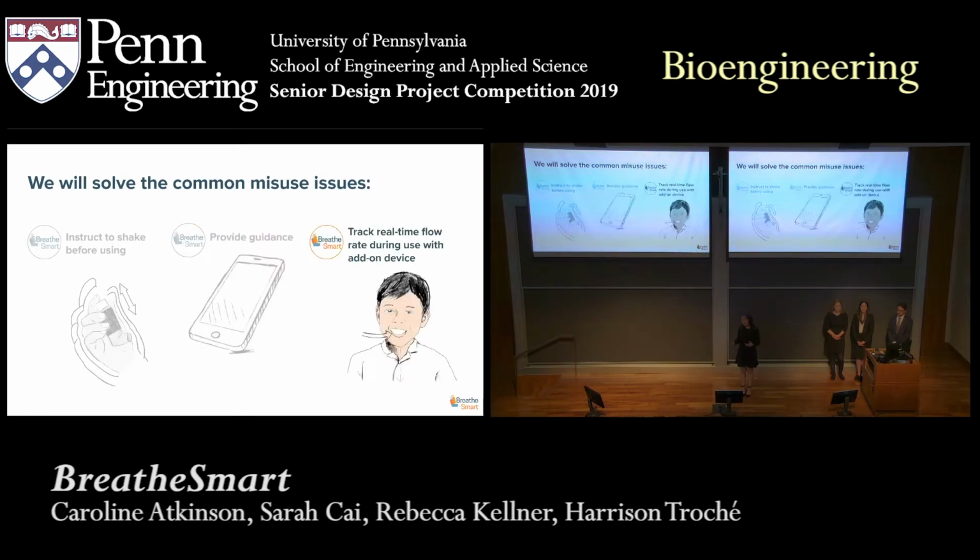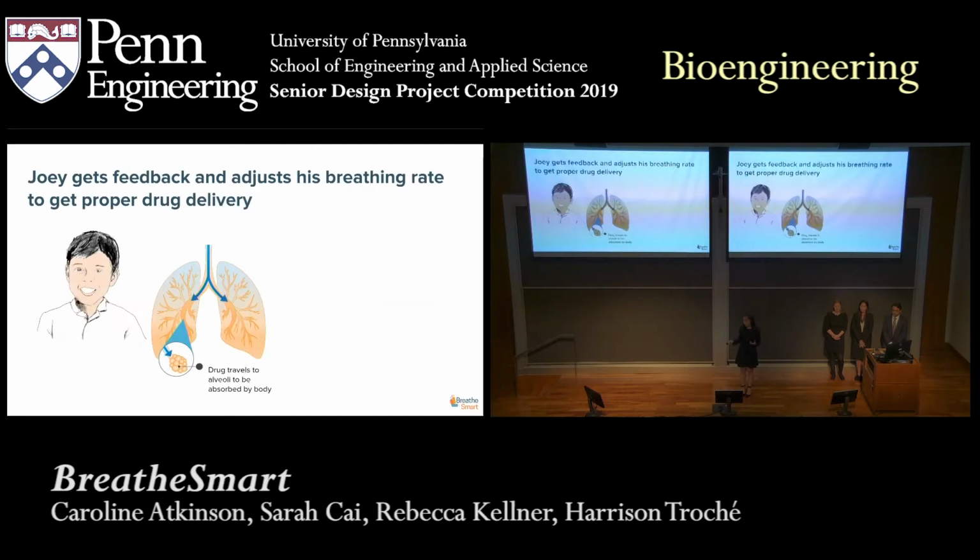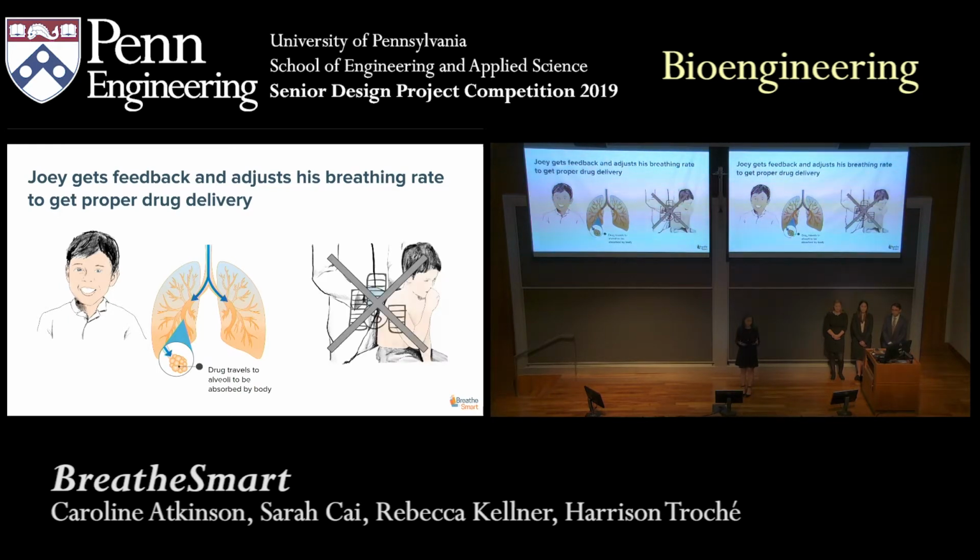Second, we'll be continuing to provide guidance throughout the proper inhaler technique steps to ensure that patients are following the proper technique. And finally, we'll be tracking real-time flow rate. And this is really our key value proposition because we're able to track the patient's flow rate while they're using the device and app, and then they can self-correct their behavior to ensure proper drug delivery into their lungs. And thus, they can avoid unnecessary and expensive ER visits.